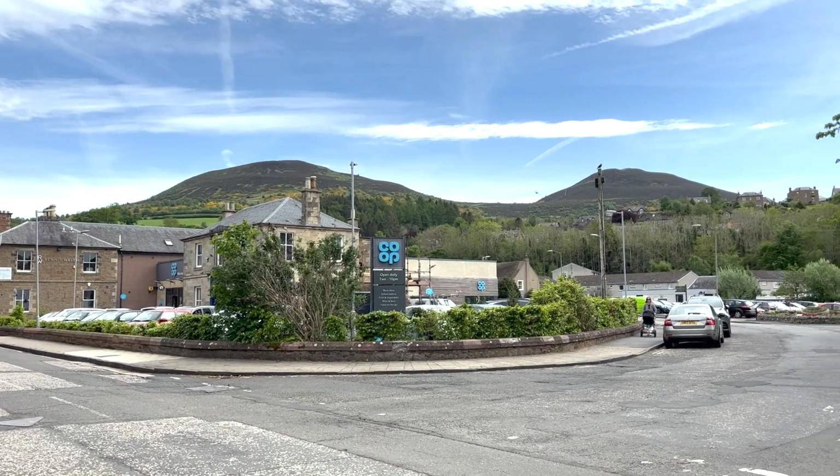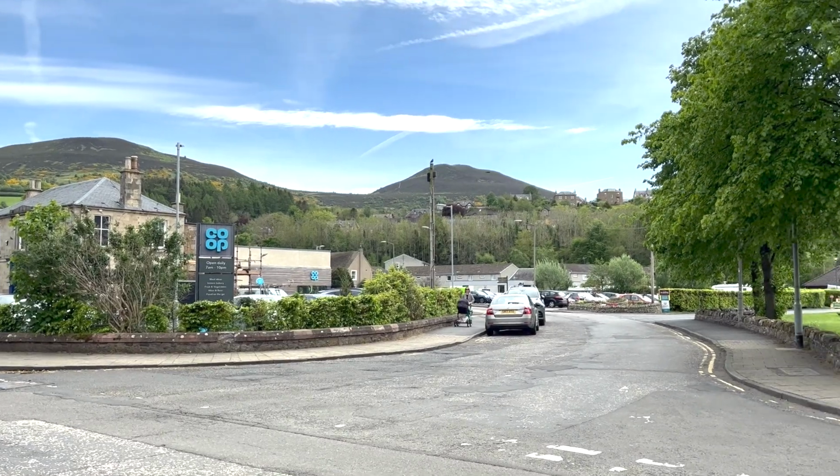But it really is a superb location, being next to such a lovely town, and even more convenient, there's a co-op right at the entrance. In fact, I can see it over there. So it's a very different site to the ones we've been previously, outer lochs and mountains, but this has been a real find as well.